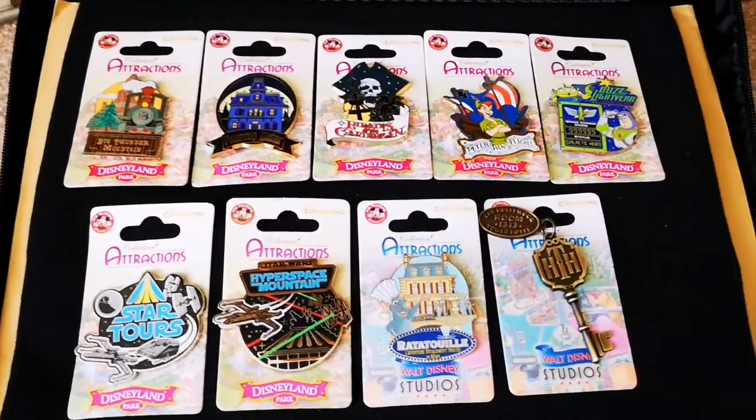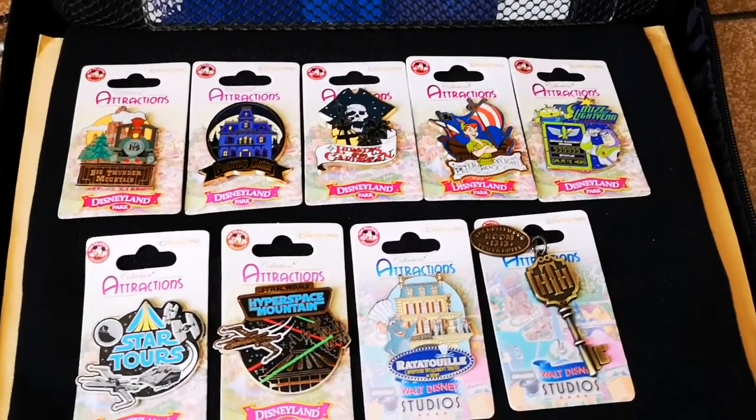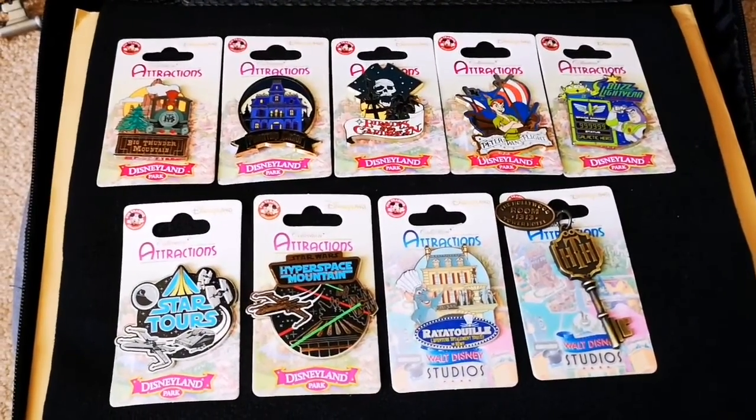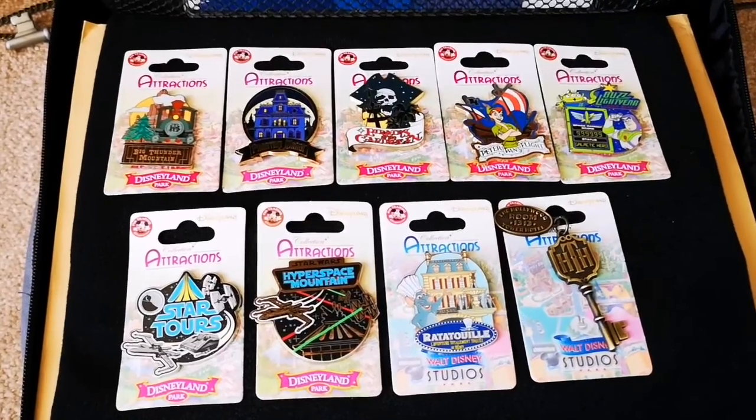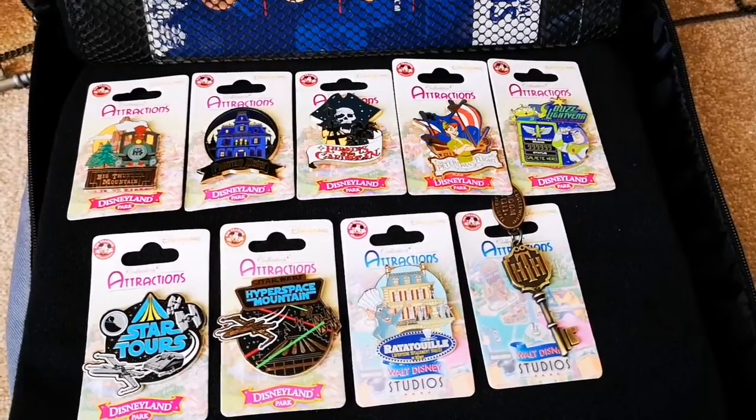Individually, not just as a collection, I really like these, and definitely would like to get some more in the future. So I'm always looking out for these if I go to the parks. These are definitely my favourites. So yeah, hopefully we'll get a few more.